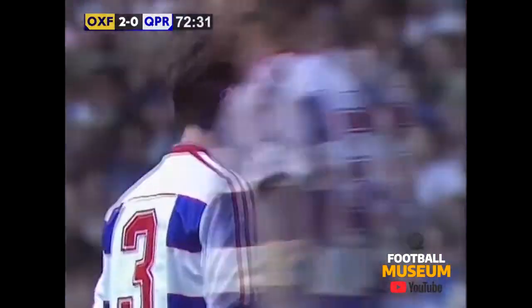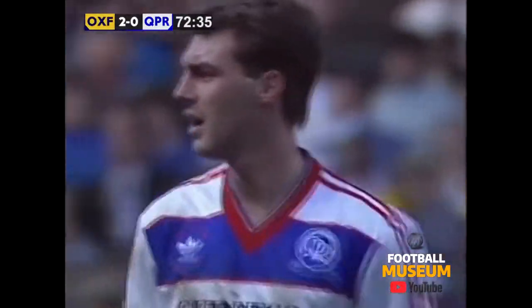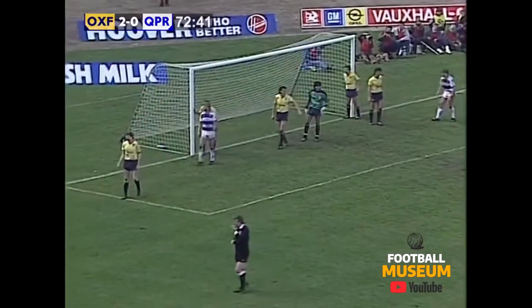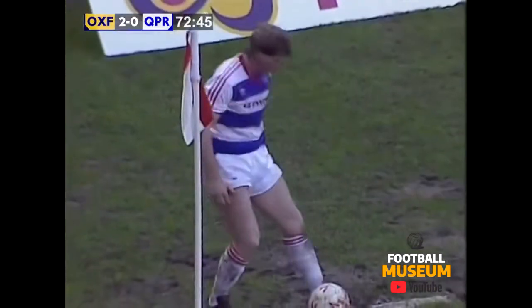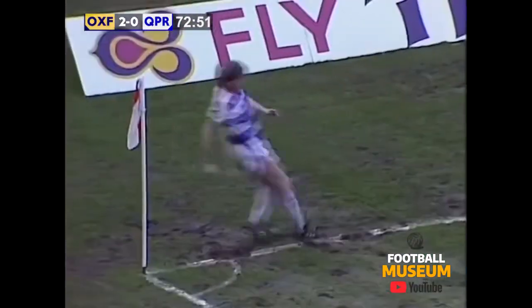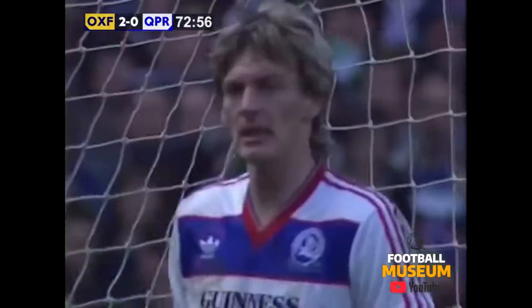Rangers beginning to put together a head of steam and pushing Oxford back, seeking some way to dent this two-goal lead that Oxford have built up with about 17 minutes of the game remaining. Robbie James with the corner for Queen's Park Rangers. Another one off Hebberd that time.